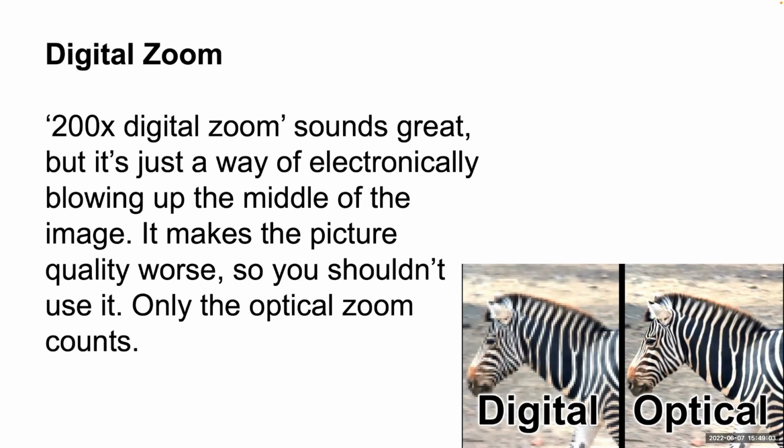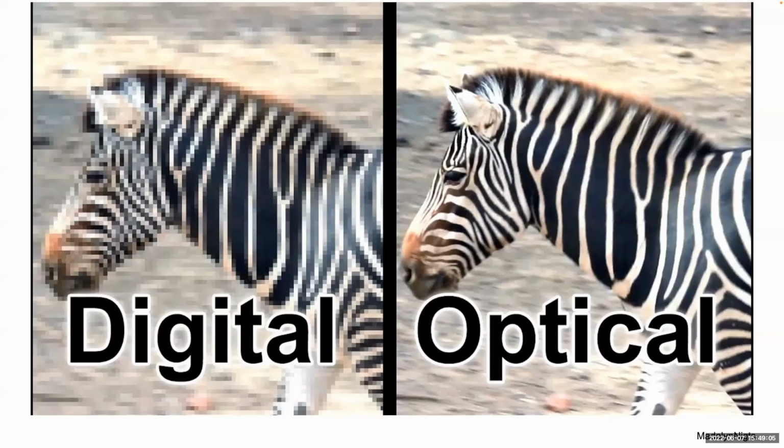So let's take a close-up photo of this zebra. You can see on the left the digital zoom and the optical zoom.